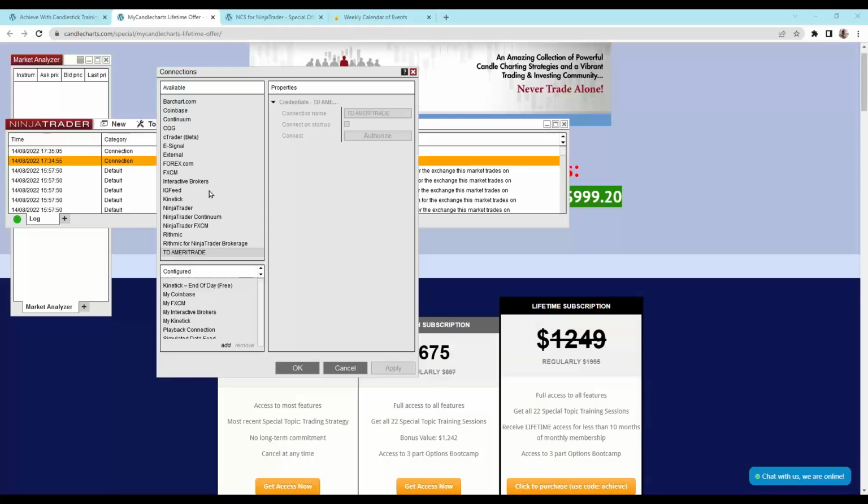But if you wanted to just go open up a TD Ameritrade account and never put $1 into it, that's up to you. And then you would just need your username and password from TD Ameritrade Online to be able to get real-time data at no cost into the free NinjaTrader platform. I hope that's clear. But again, I'll stick around for questions on that.